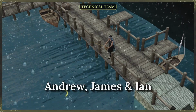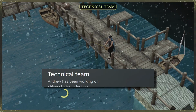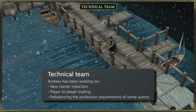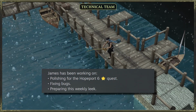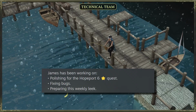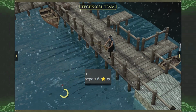The technical team, which is Andrew, James, and Ian, is up first. Andrew has been handling the induction of a new starter, whilst also working on player trading and the aforementioned quest rebalancing. James has been polishing the 6-star Hopeport quest, fixing bugs, and preparing this weekly leak. And Ian has been polishing the 6-star Hopeport quest.